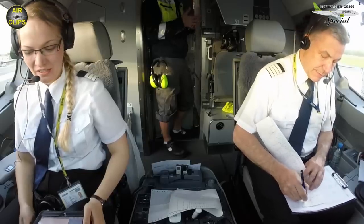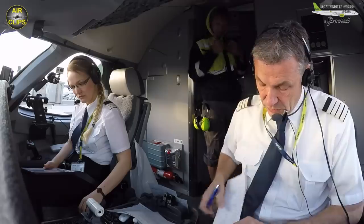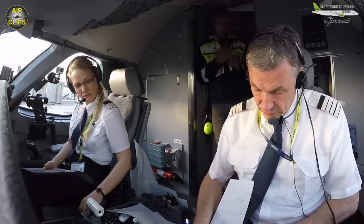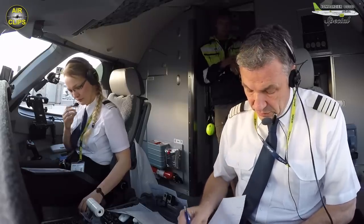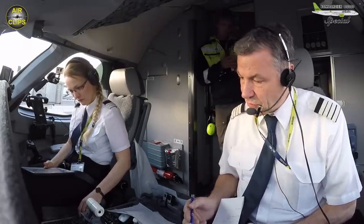Some data, Lina? I am, yes. Perfect. Here we go. So, 2.5... So we've got a zero fuel weight of 50202. Perfect. We've got the zero fuel weight MAC at 29.4. Perfect.